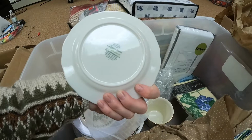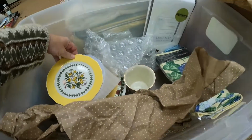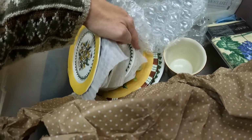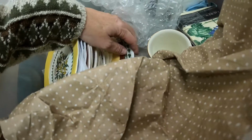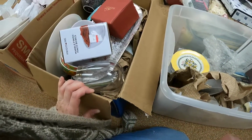These are all Portmeirion Botanic Garden Terrace, like bread plates. They have a nice look to them. Here we have some saucers with no cups. Oh, that looks like more porcelain. Oh yeah. So definitely excited.